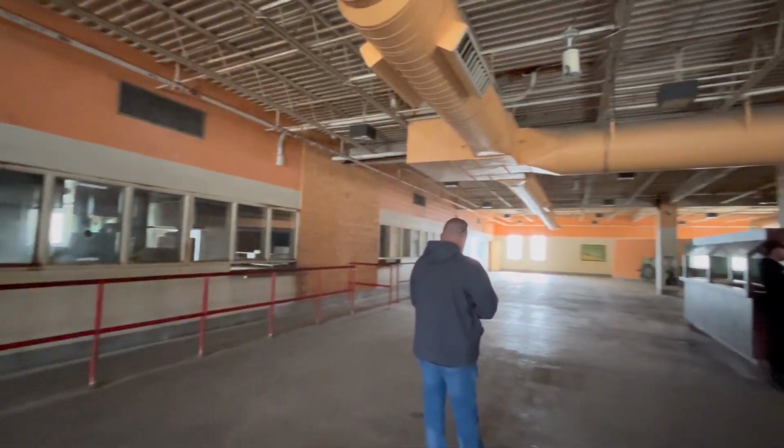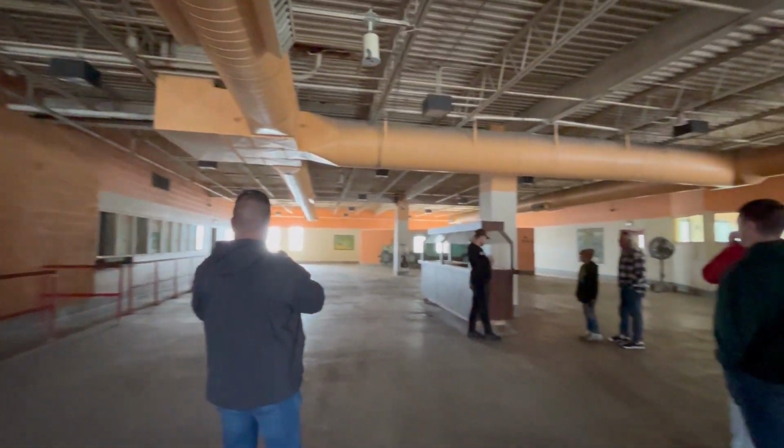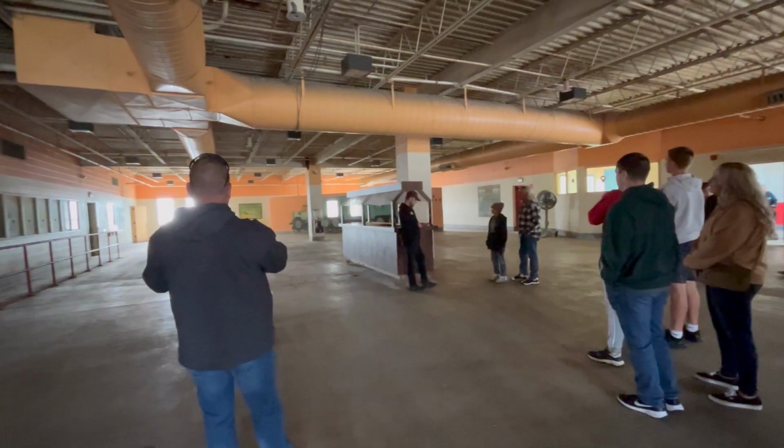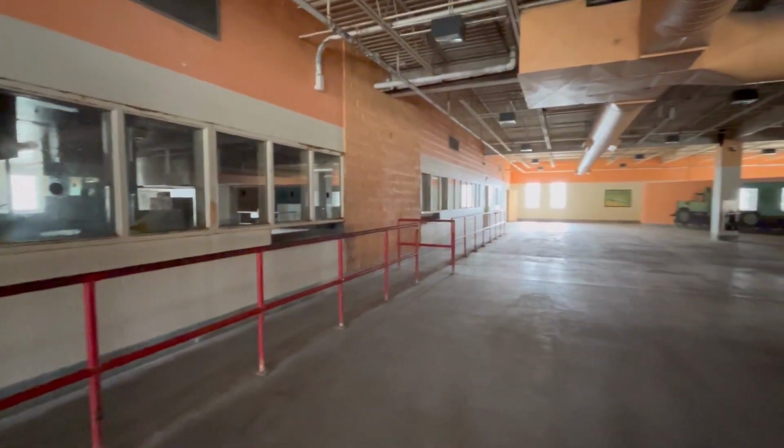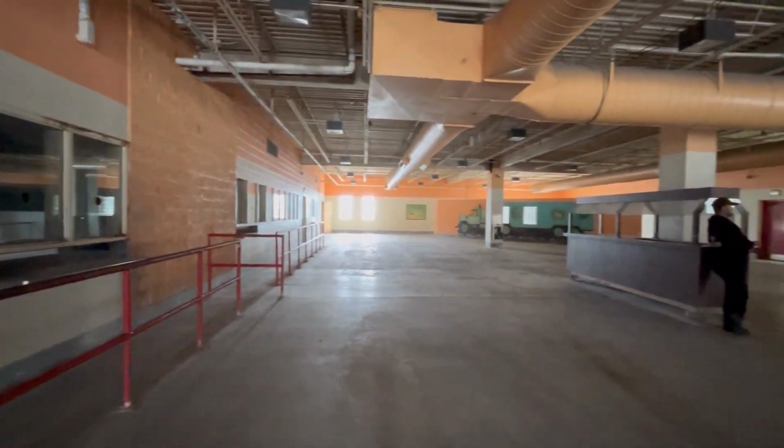So obviously this was that new dining hall. Inmates really appreciated all this. Strange as it sounds, they felt they put the effort into earning this. This was the only area that had access to air conditioning and heat.